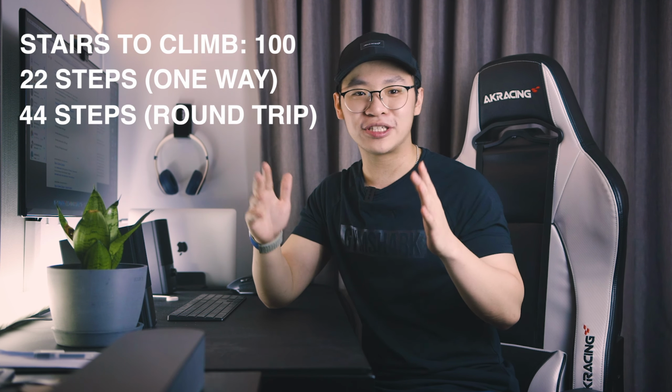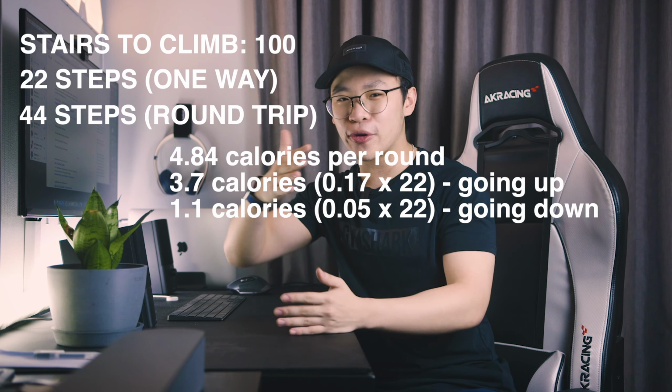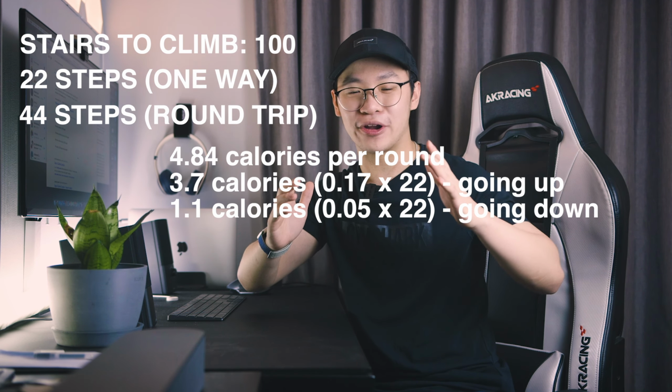Given that I'll be going up and down the stairs 100 times and my stairs here have around 22 steps, making it 44 since we're going up and down, this essentially means I'm gonna be burning around 4.84 calories per round, and the Apple Watch will approximately say that I burn around 500 calories. Anyways, if that doesn't work out, pun not intended, I guess this is the perfect quarantine workout since we're just at home and everything's controlled.